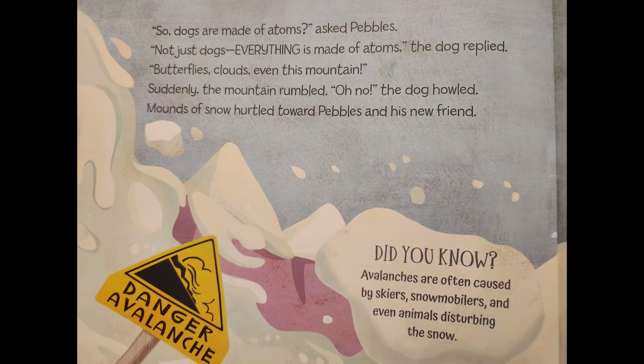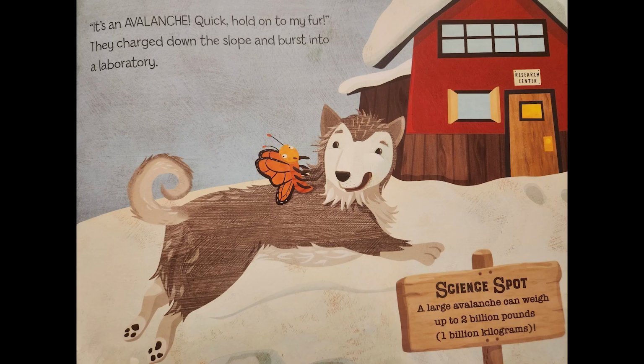Whoa. So dogs are made of atoms, asked Pebbles? Not just dogs. Everything is made of atoms, the dog replied. Butterflies, clouds, even this mountain. Suddenly the mountain rumbled. Oh no, the dog howled. Mounds of snow hurtled toward Pebbles and his friend. It's an avalanche! Quick, hold on to my fur!